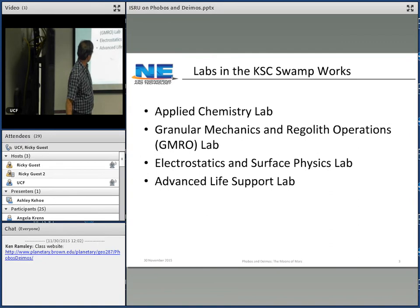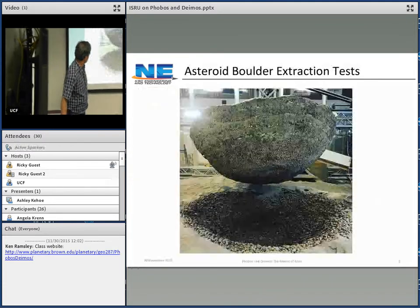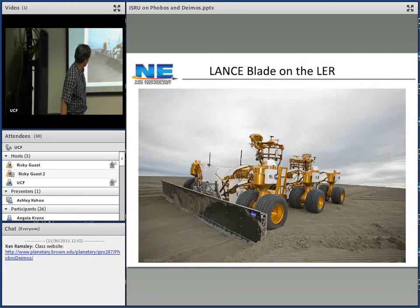It includes four laboratories: the Applied Chemistry Lab, the Regolith Lab, the Electrostatics and Surface Physics Lab, which does dust mitigation among other things, and finally the Advanced Life Support Lab, which does biology. We have a giant bin for regolith projects, 120 tons of regolith, the largest indoor space regolith testing facility. We've done tests like boulder extraction for the asteroid return mission. We've developed mining robots for this, actually just the bulldozer blade in this picture.